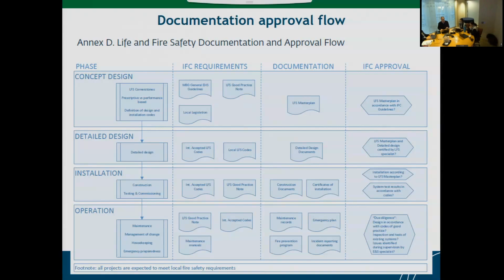When we take a look at the approval flow, generally the focus of building owners and environmental specialists and other people related to the project is on the design and installation and then the commissioning of the building. And sometimes after 3-4 years, when we go and perform a supervision or an audit or an inspection, we see that the life and fire safety system has been forgotten, or sometimes neglected, or not necessarily in the best operational conditions, including also features of emergency planning, etc.